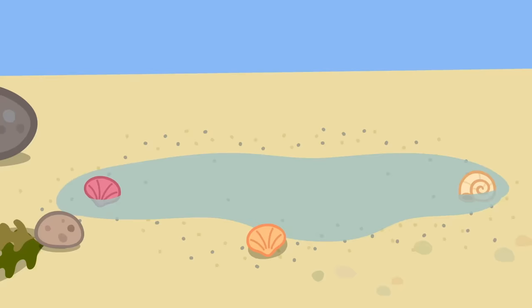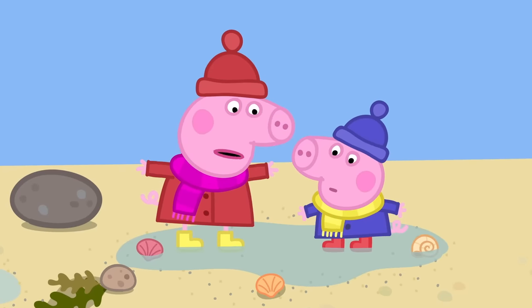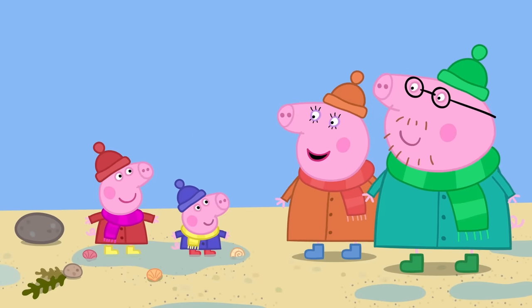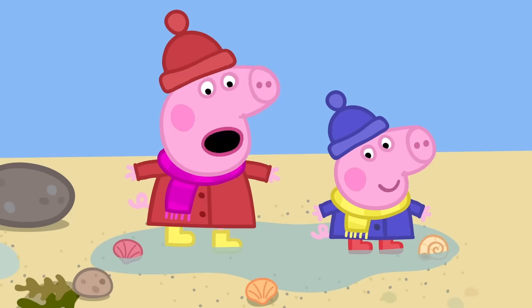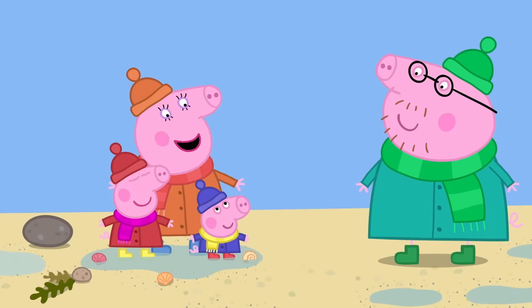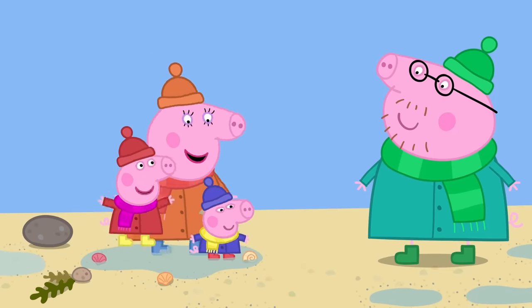This is the beach. Look! Puddles! Oh, this puddle isn't muddy. That's because it's made of sand and water. So what should we call it? It's not twiggy crackly. It is a scrunchy, crunchy puddle. It certainly is. Beach puddles are scrunchy, crunchy.